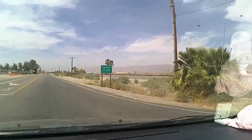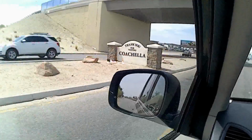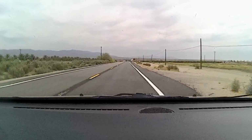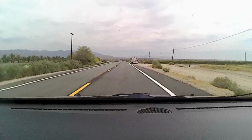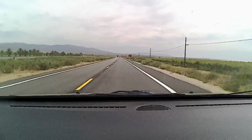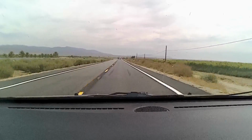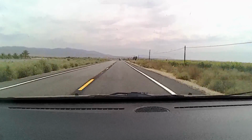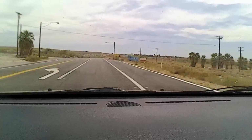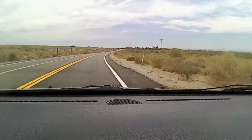Our next stop, we were headed to Coachella. Actually, we were just passing through on our way to the southern edge of the valley. Headed to the famous vacation resort, the Salton Sea. Whoops, we missed a turn. Let's head back.